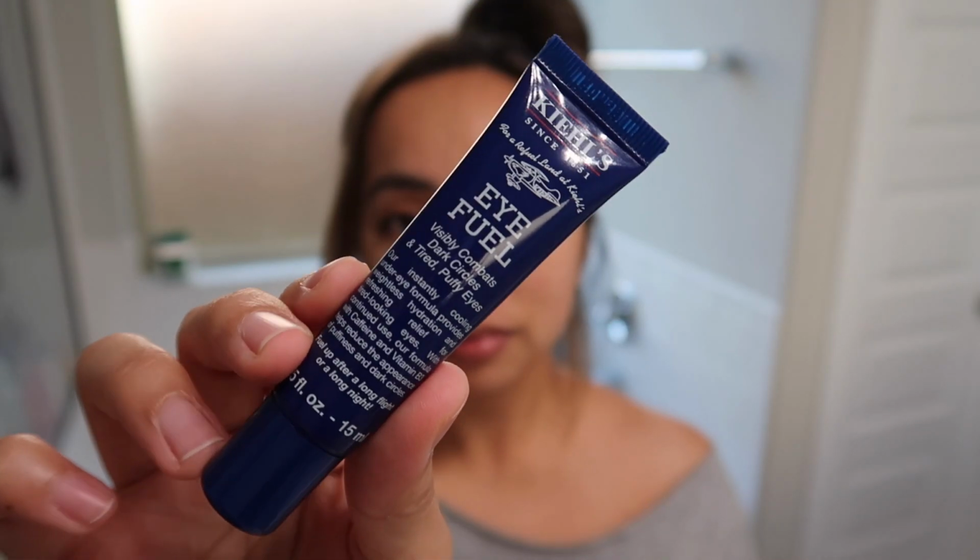And then I use an eye cream. So I have been using in the morning Eye Fuel by Kiehl's. You can see I've got bags now under my eyes because I wake up really early in the morning because of my fur daughter. She's worth it, so I will take these under eye bags. This supposedly is supposed to help brighten your eyes because it has caffeine in it. I can't tell if it does or not. Obviously, I still have bags under my eyes, but I do like that it's light.